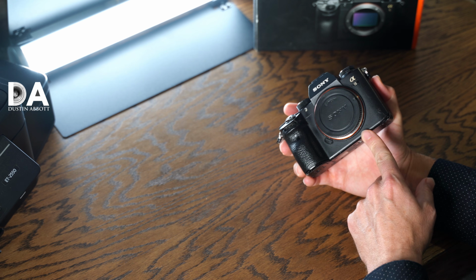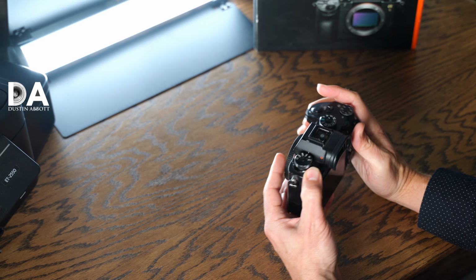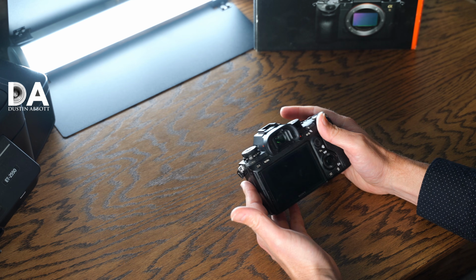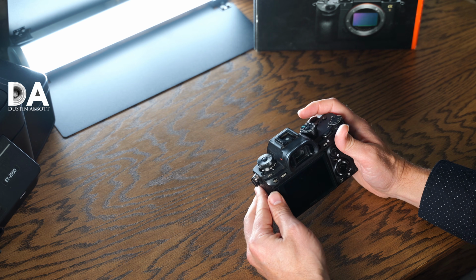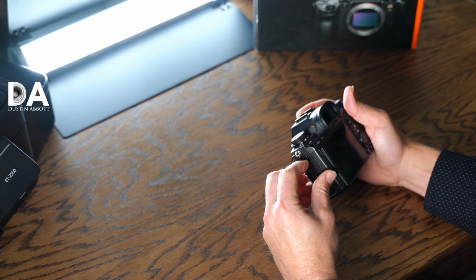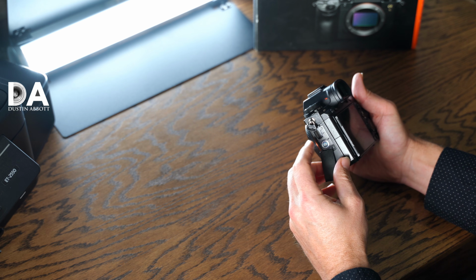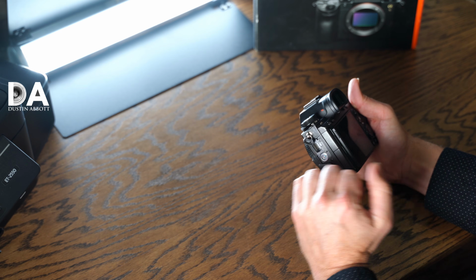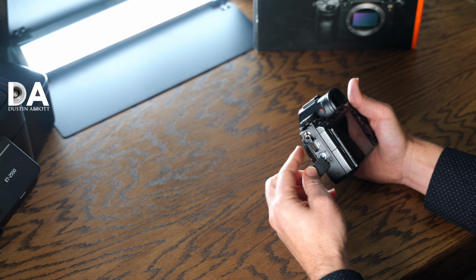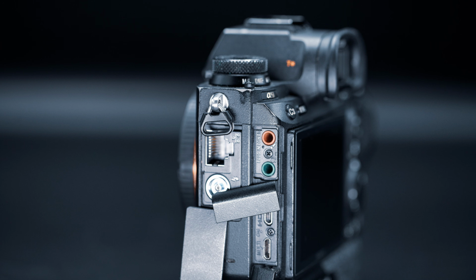There's little nicks and scrapes on the body, but you can see that the body itself has held up well through a lot of hard use here, and certainly works just as new. Now as far as differentiating the A9 from other bodies like the R3, the biggest thing here is that you actually have an Ethernet port here, and sync is a little bit different setup, flash sync there, and so you have a few more pro grade features.